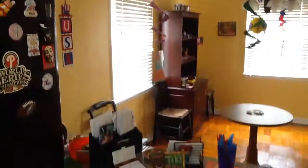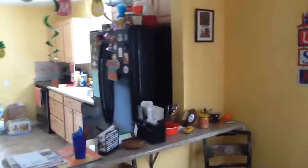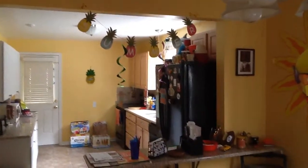But moving around, you notice there's the dining room. Still a standard dining room. Just a few things have been added on the walls and stuff, and still some decor from the party and whatnot. But it is the summertime, so we're gonna just keep that theme going.